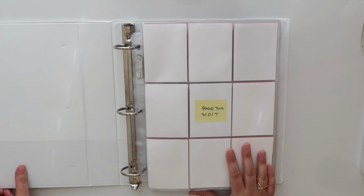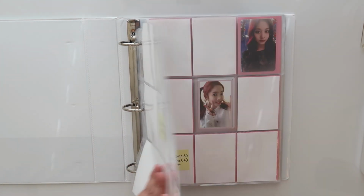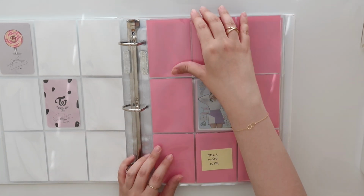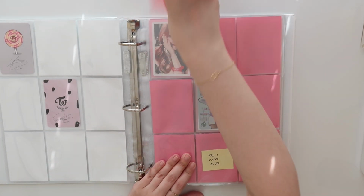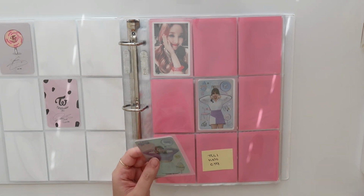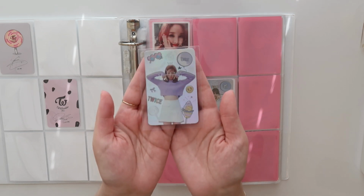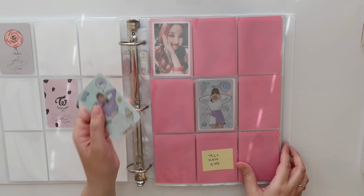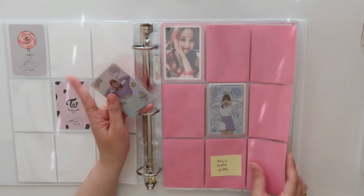Okay, so I know I said that I'm slowing down my Twice collecting, and you probably aren't going to be seeing me haul many Twice cards from here on out. But my friend Ari asked if I wanted to buy some of her Twice cards, and she knows that I've been collecting OT9 for certain sets. So yeah, that's what I have today. I have a haul from her.